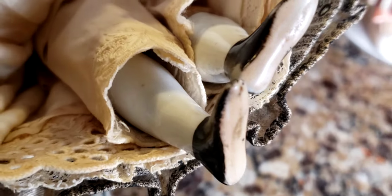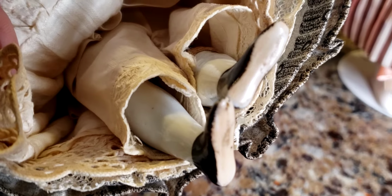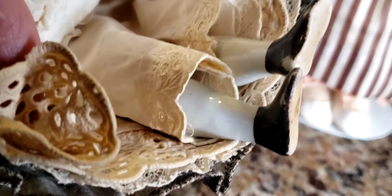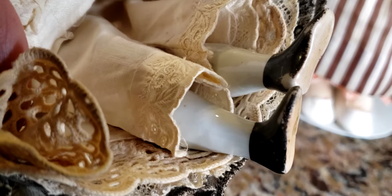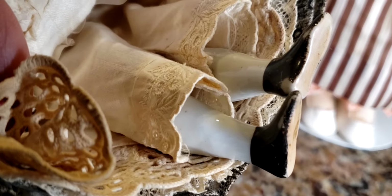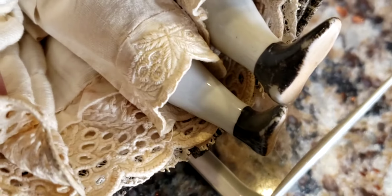Now, another way you can tell an earlier China head doll, one from about the 1860s to about the 1870s or earlier, is by their flat feet. So their boots would not have heels on them. Now, starting towards the late 1860s, 1870s, they would get little heels on the back of their boots. So I thought you guys would find that quite interesting.